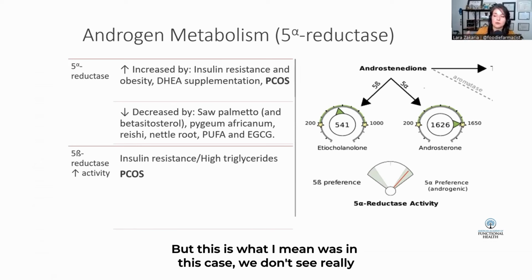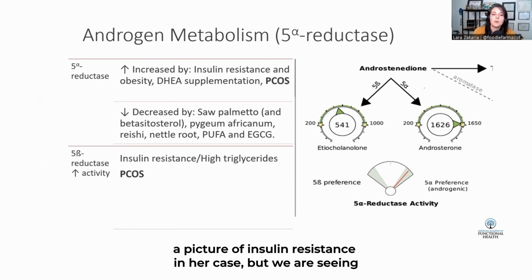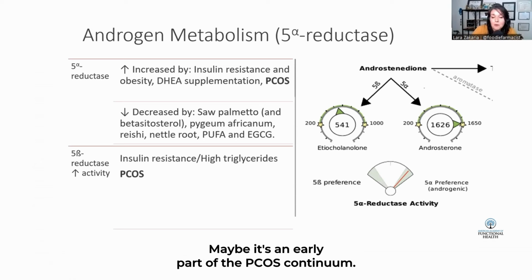But this is what I mean: in this case, we don't see really a picture of insulin resistance in her case, but we are seeing some of the other imbalances. So an increase in that 5-alpha reductase activity. In this case, it's not perpetuated by insulin resistance. Maybe it's an early part of the PCOS continuum, potentially.